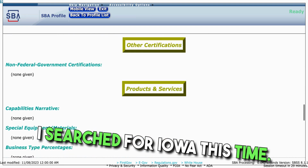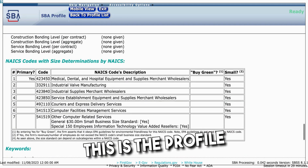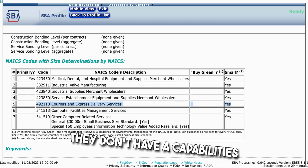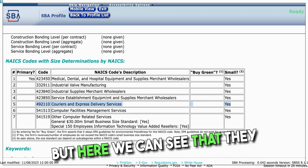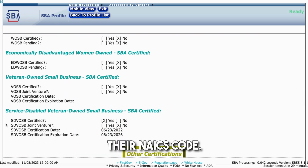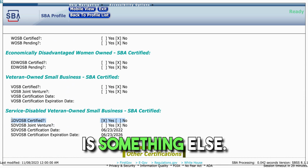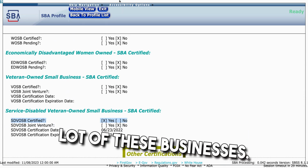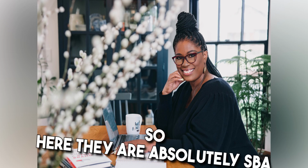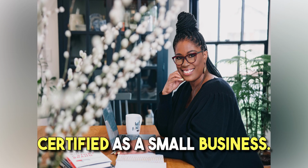I searched for Iowa this time. Again, this is the profile for that company. I actually clicked on that so we could actually see it. They don't have a capabilities narrative either, but here we can see that they have courier and express delivery services as their NAICS code, but their primary NAICS code is something else. And that's the case with a lot of these businesses. Everybody has different things going on. So here they are absolutely SBA certified as a small business.